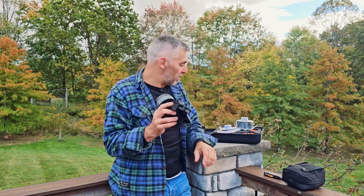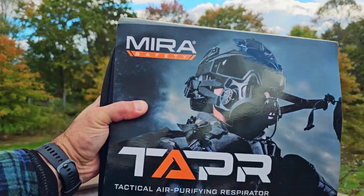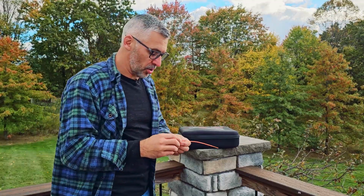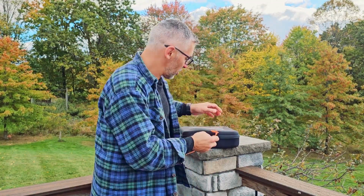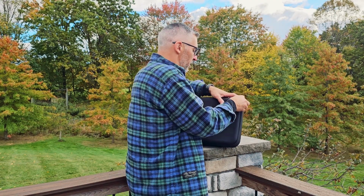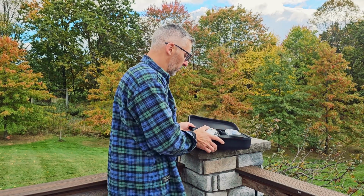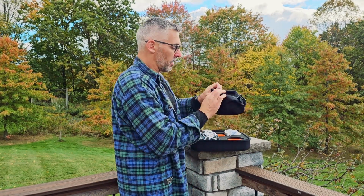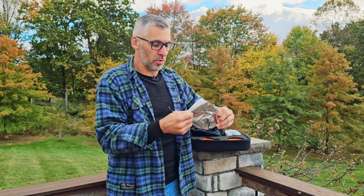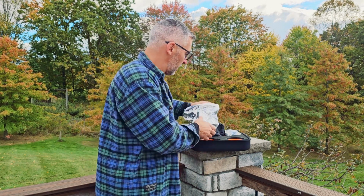What I like about this, and this one is their tactical model. This is called the Mira Safety Tactical Air Purifying Respirator. Very nice packaging. It shows up with a lock on it, just so you know nobody's messed with it in transit. So I've already cut that off. But very nice packaging so that you can keep this thing handy but protected. Got a bag with some components. This is the actual mouthpiece, which is all shrink wrapped and sealed up. We'll open it up here. Probably gonna need a blade to do so.